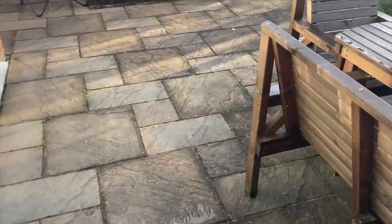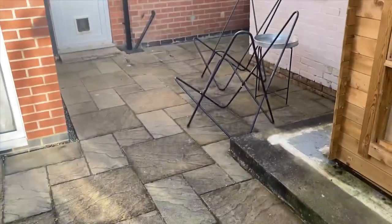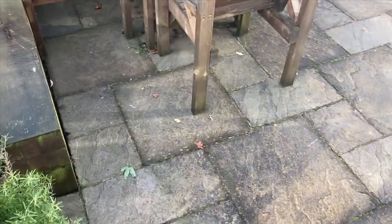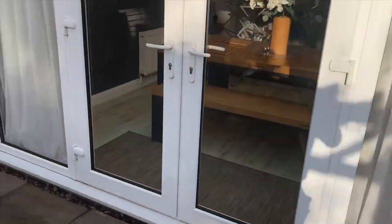This is the patio. Yeah, it's pretty filthy. I'm not even sure how this is gonna look when it's clean, to be honest. No idea what the original colours are in this because it's really, really dirty. So I've got some hypo on order, which should be coming today, which I'll be using on that.